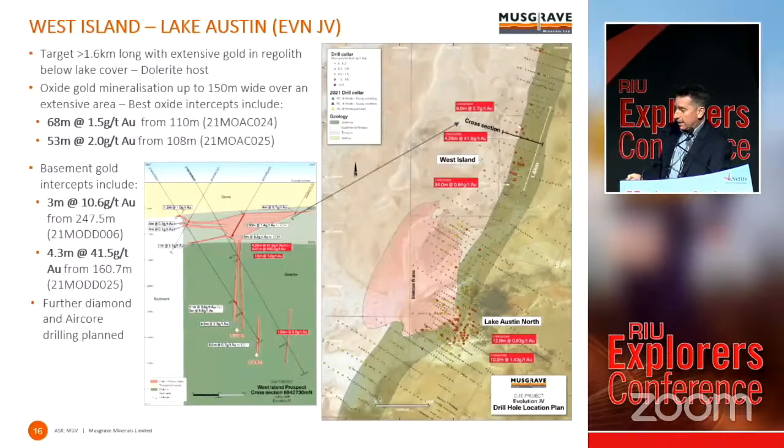And we think we can see evidence for multiple subvertical lodes like this, where you're getting intersections of 4 metres at 40 and 3 at 10 that are high angle cross-cutting this dolerite unit. So we expect multiple lodes to be present, and we're drilling at the moment. Evolution are controlling that drilling, looking for continuity of these lodes.